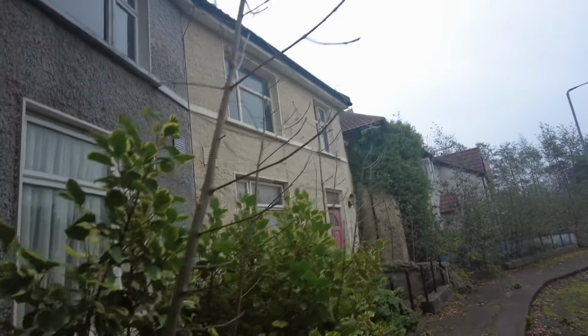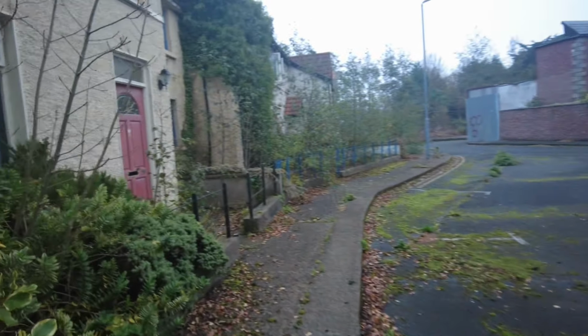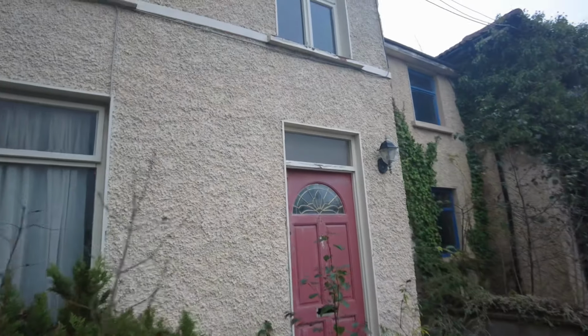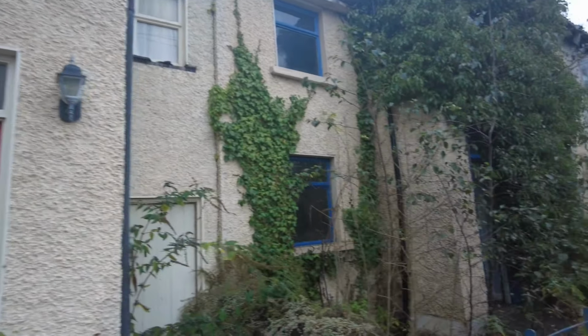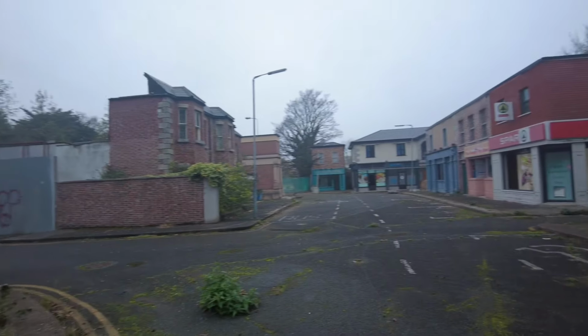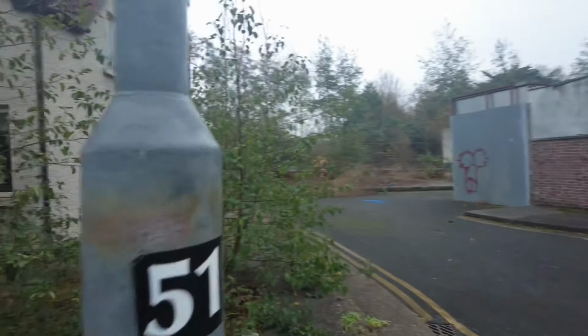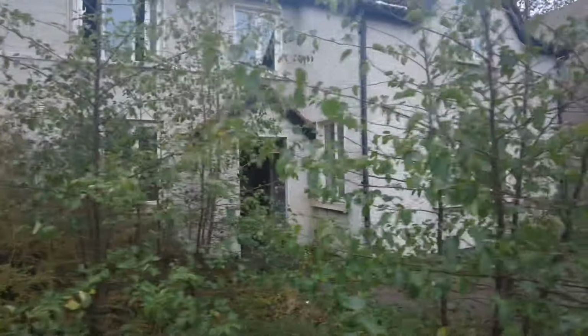The whole place is so convincing. These look like actual houses and they're only a few meters deep. Insane. I love stuff like this because it just feels like post-apocalyptic.